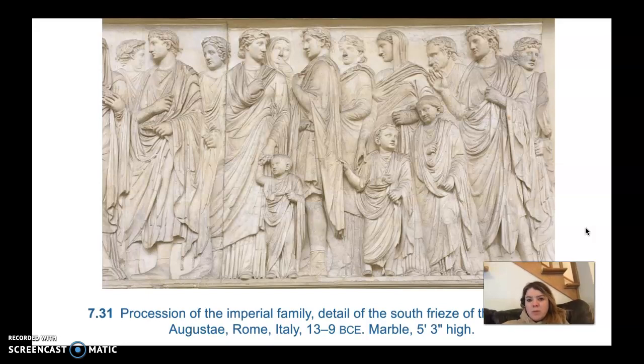And it was made from marble from a new quarry that was opened up in Italy. And with this newly available source of marble, he was able to use marble to transform the city of Rome from a mud brick city into a city of marble, much like Athens under Pericles was built of marble. So once again, Augustus is really trying to emulate the Greeks and Athens under Pericles specifically, by transforming the city of Rome into a marble city instead of mud brick.